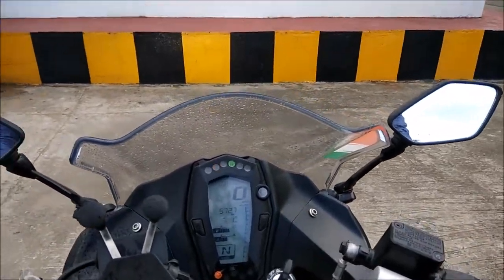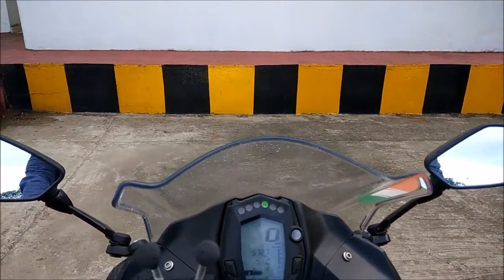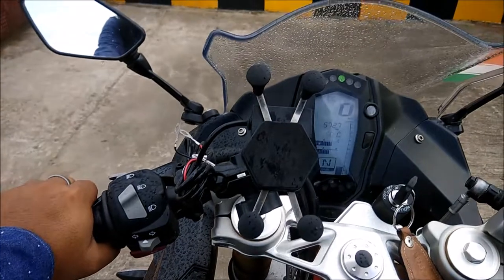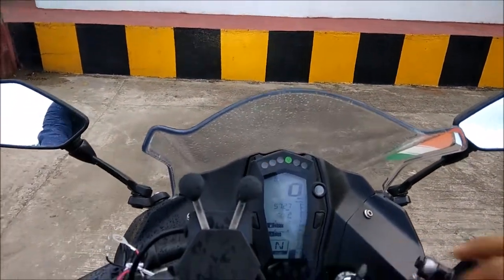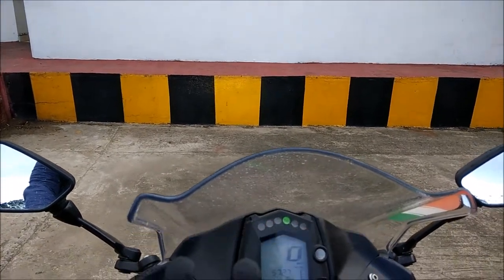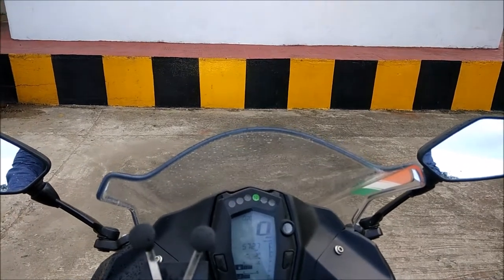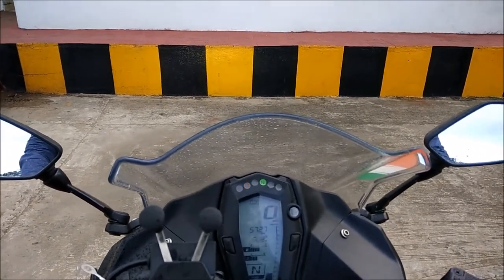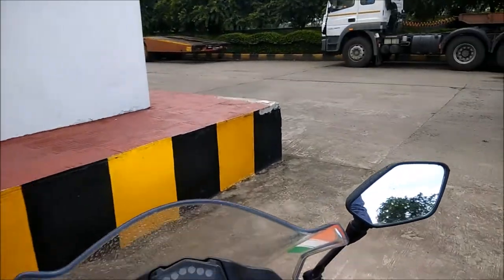My first time to ride this bike on NH2. This is the exhaust note. Okay, gear indicator, engine cool, hot, fuel gauge, kilometer, and the RPM. So, okay, chalo.